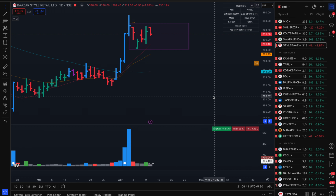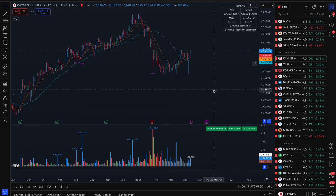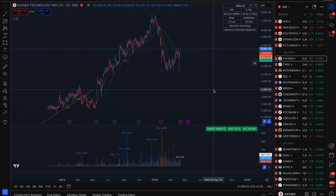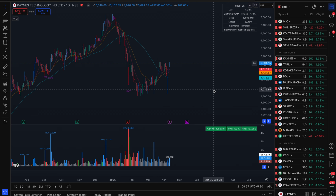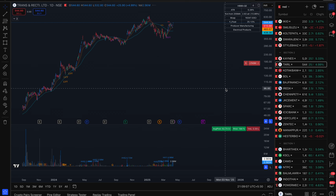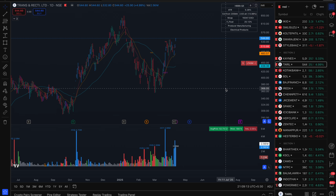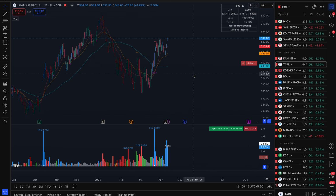Let's look at some of the other names which I like, but are not exactly your bread and butter setup. Okay, so Kaynes, again, this theme looks like it still does have legs. It is now starting to come out of a reversal base. Tarril, again, the theme does look like it still has legs, and if it does, then these 3 days would have been ideal entry points.